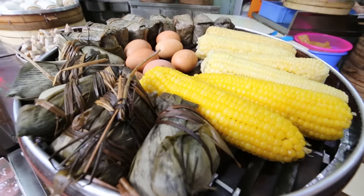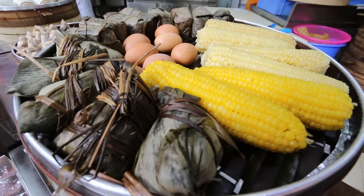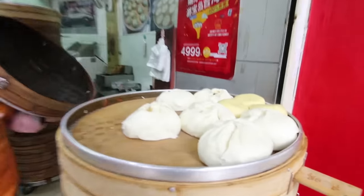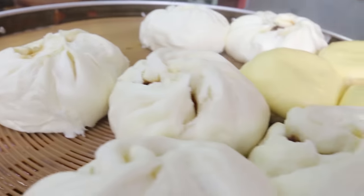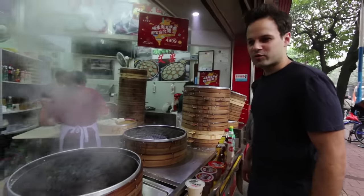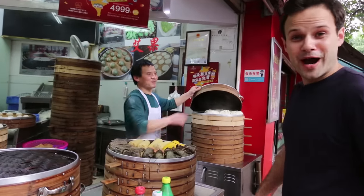Steamed sticky rice stuffed with chicken, mushrooms, and sometimes sausage, scallions, and dried shrimp, all wrapped up in a beautiful lotus leaf. But one thing I can never get enough of is one of the highlights of Cantonese dim sum and street food, the cha siu bao, aka barbecue pork bun. Oh, what a beautiful second breakfast we can have here. Cha siu bao.